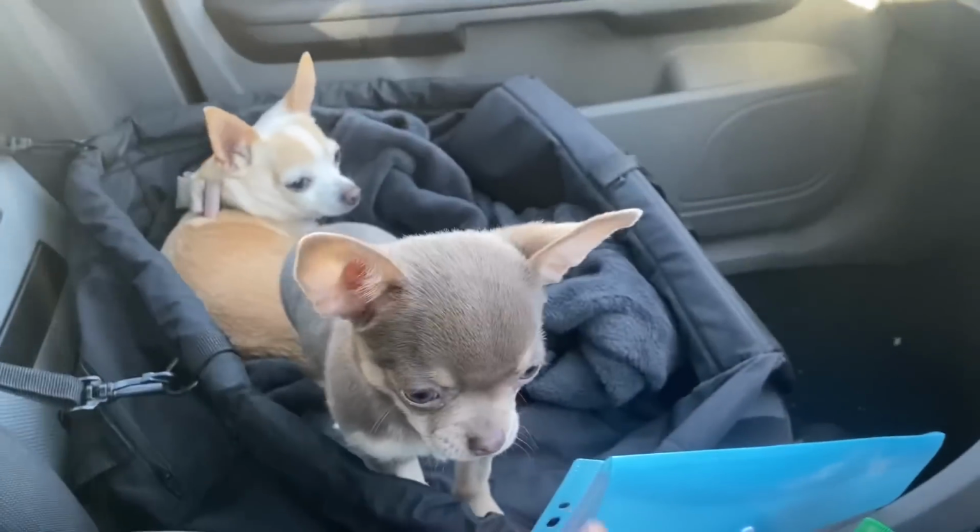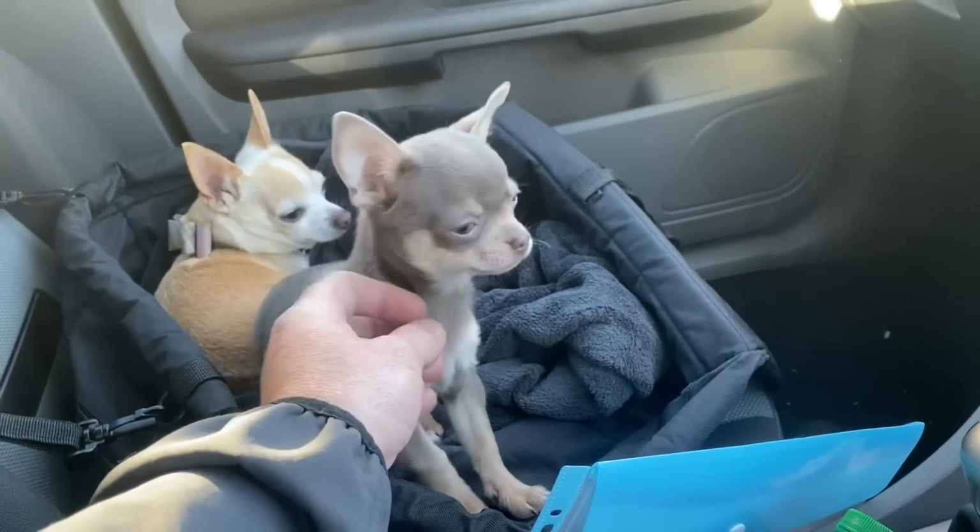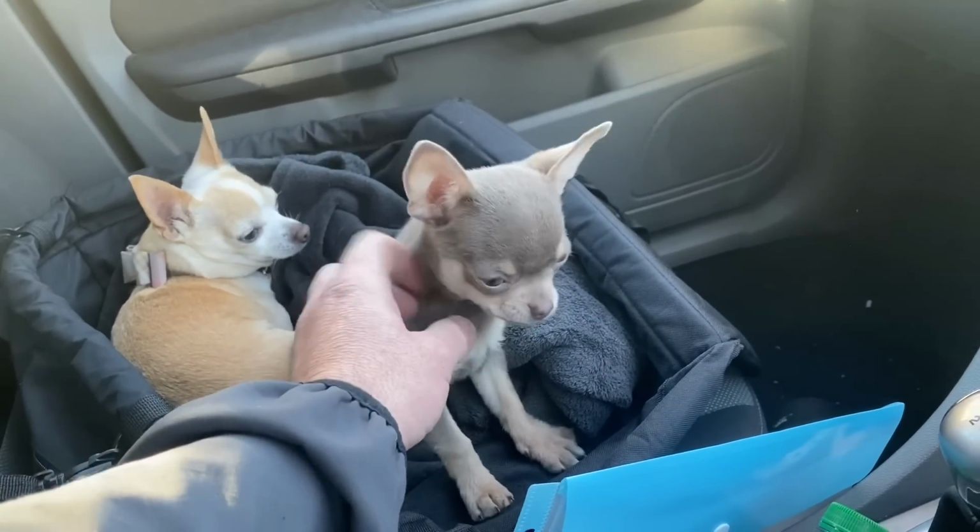Well, Claire's already got two little Chihuahua dogs, and she's been going on and on for about a year about how she'd love to have another one. So I surprised her with this little chap for Christmas. This is Louis, and he's going in today for his final injection.